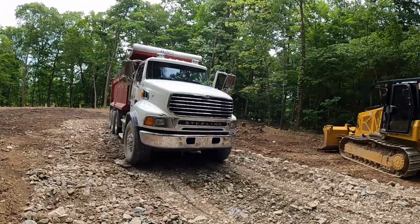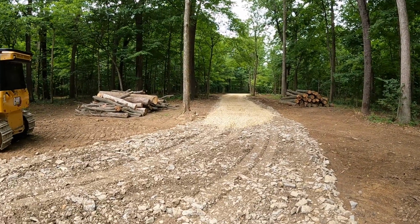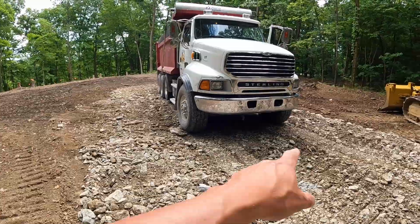Let's get this packed in a little bit. We'll roll it in and we'll tailgate this one out. Man, I really think you could probably use one more. It just gets so much wider.